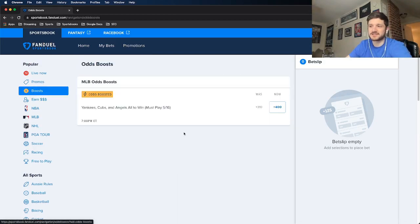They also have a ton of odds boosts. I would say of all the sportsbooks, FanDuel probably has the most odds boosts that are actually profitable. The way you determine this is the same way I just described. Basically, what I need to do is find the money line odds for all 3 of these teams, remove the VIG for all 3, put them into a parlay calculator, and find out whether that parlay is actually positive expected value or not. And I can show you exactly how to do that.